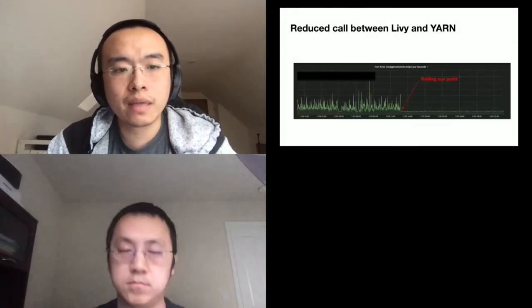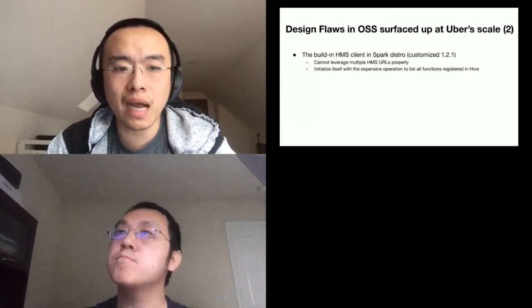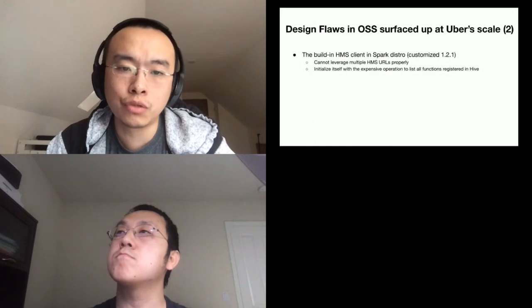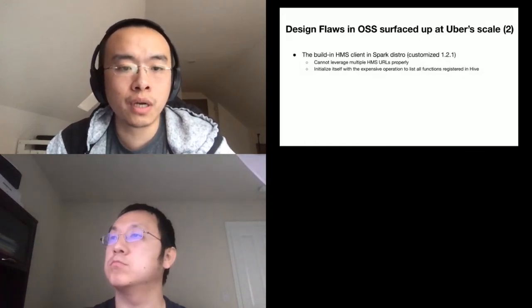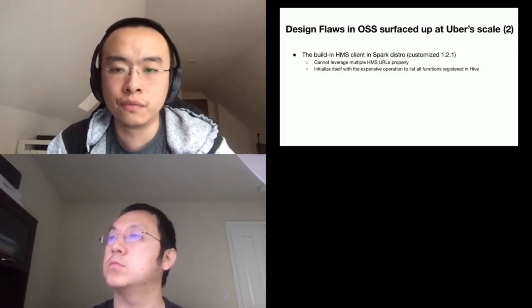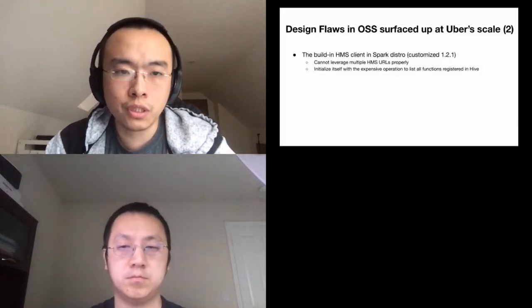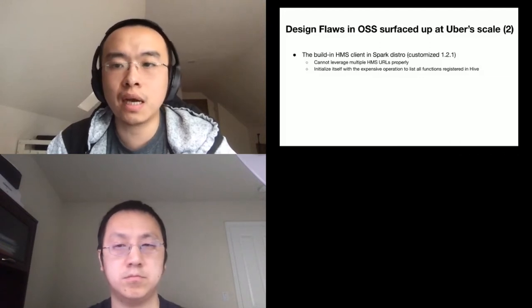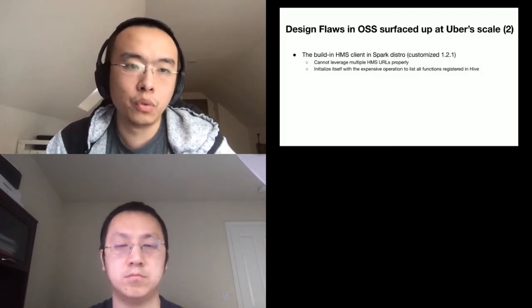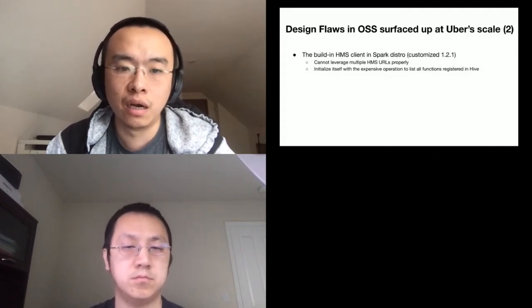Similarly, on the Hive side, we found that the built-in HMS client in the Spark distro actually cannot leverage multiple HMS URLs properly. And also, it initializes itself with an expensive operation like listing all the UDFs registered in Hive. By fixing these two issues, we can get a well balanced load between all the Spark applications and HMS. And also, we get a 20x traffic reduction between Spark applications and HMS.